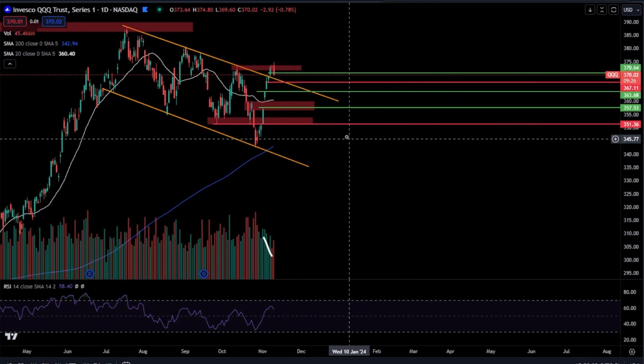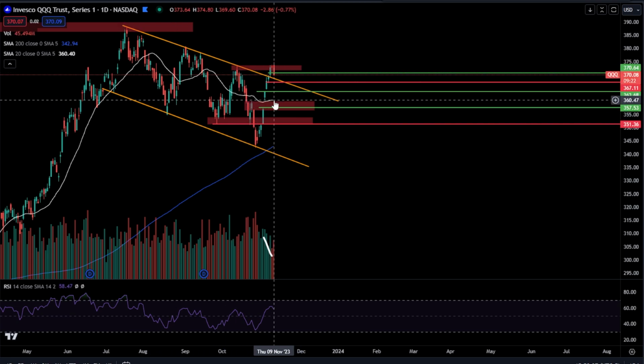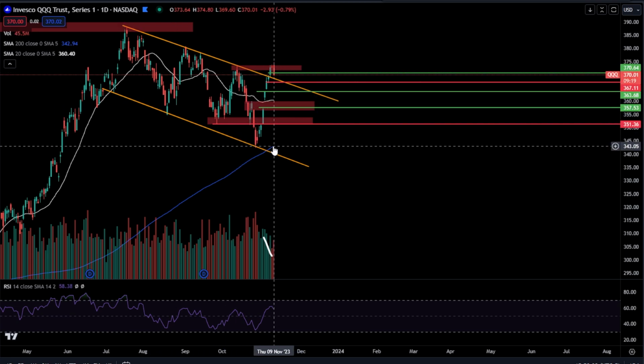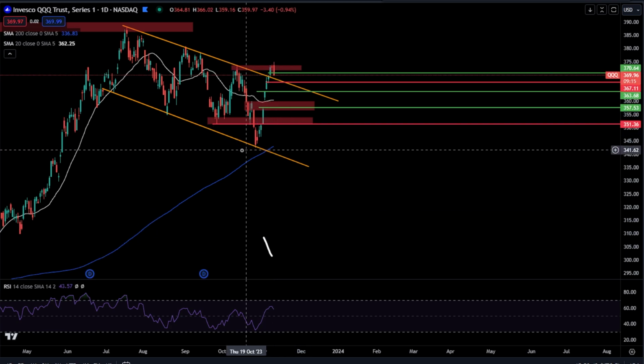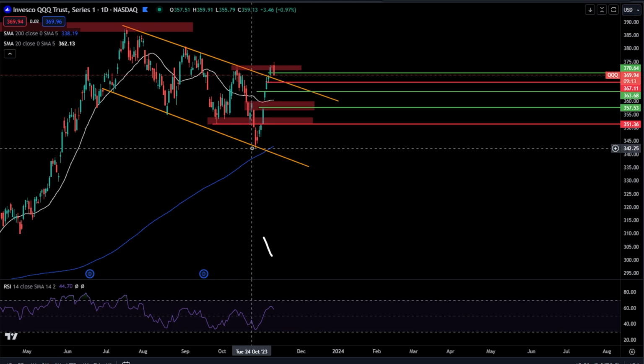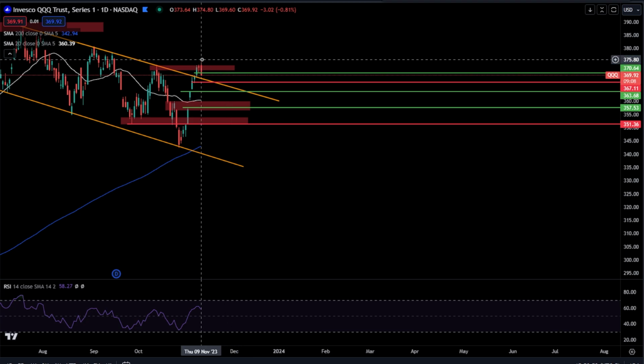All right. But reclaim this 20 DMA, I think it's likely that we're at least going to come down and tap that. You have the 200 daily moving average all the way down here. And if we do decide to come all the way back down here, that is now at this low, I think that is going to provide support. I think we'll probably put in a higher low. And you already broke out.